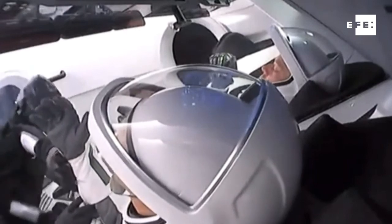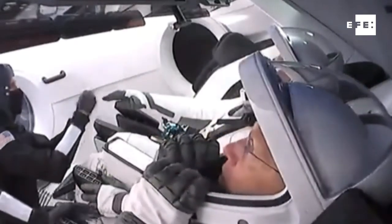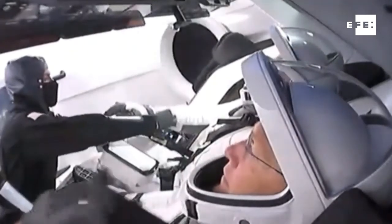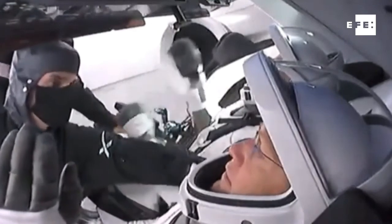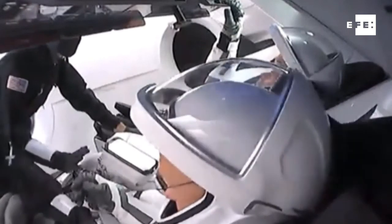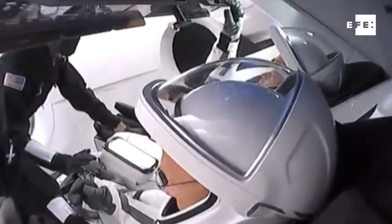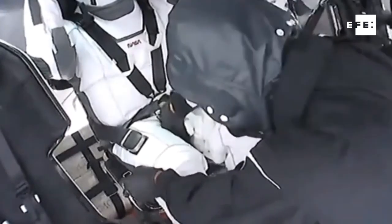But I mean, there they are. Right now we're watching Bob and Doug getting into Dragon, getting strapped in. Before they connected their suits to the actual seats, they did something called a foreign object debris check, or a FOD check. And that just means that they actually get inspected for any substance or debris on their suit that could interfere with those systems on Dragon.